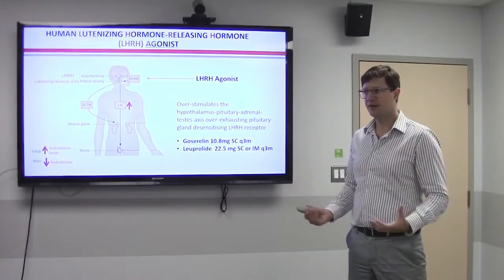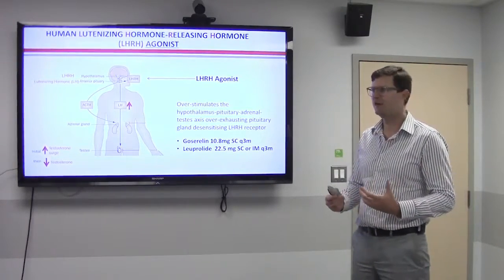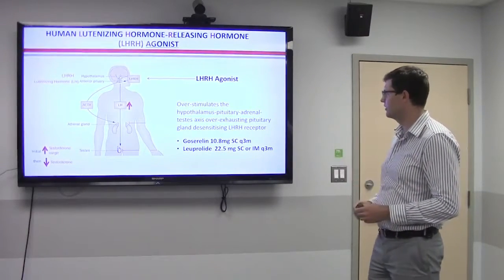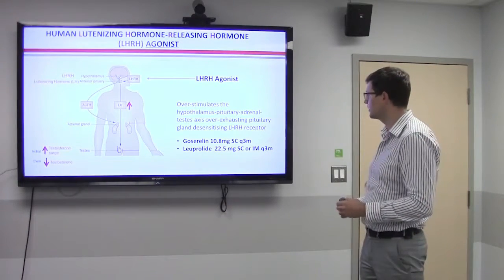So what is the advantage of this therapy? This therapy can be taken every 3 months. There are a variety of options available in the form of goserelin injections and leuprolide injections. Can be subcutaneous or intramuscular.